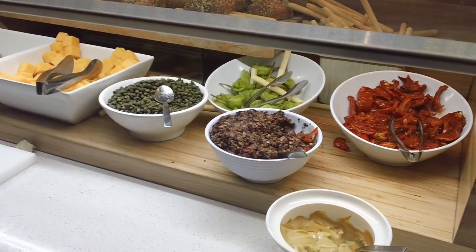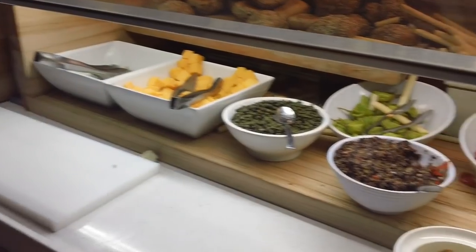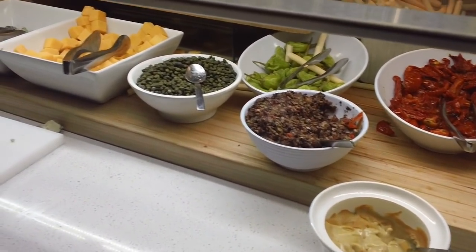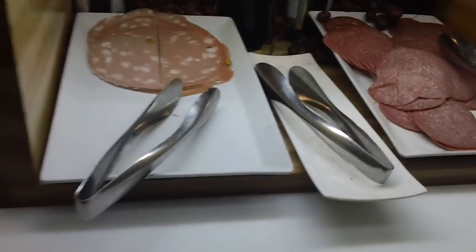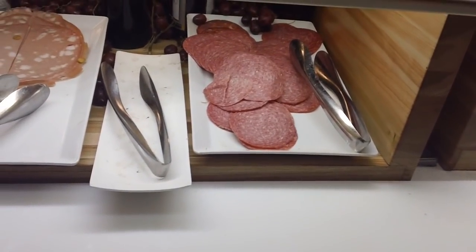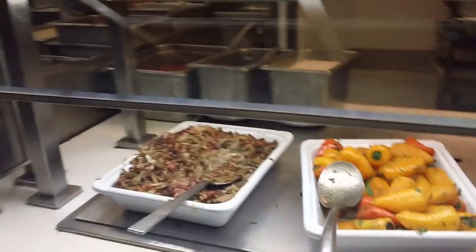Then you've got some nicely presented deli meat on the left and additional assorted stuff on the right for your deli. And that's your deli that I'm talking to you about. Your mortadella and your salami. Okay, yeah, I'll show you the seafood. Just give me a minute, will you?